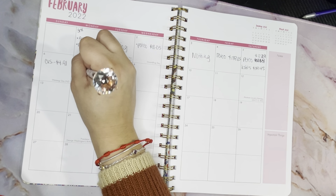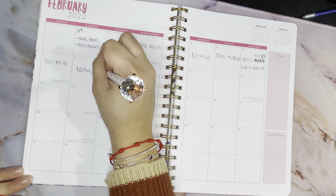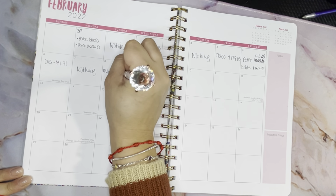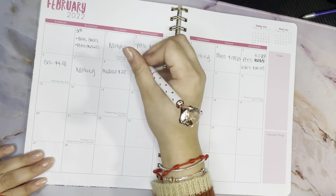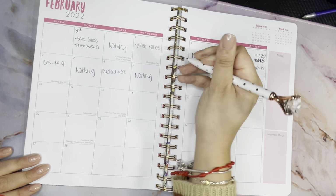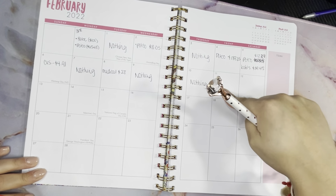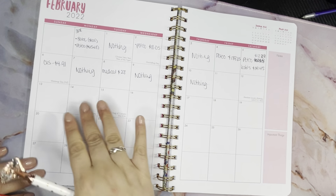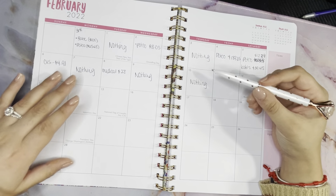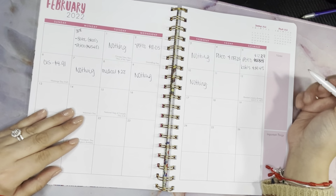The 7th was nothing. On the 8th, I paid my medical bill. So I'm just gonna say medical, for blood work, and that was $28, so I'll be pulling off that. Nothing on the 9th. Today is the 10th, and nothing on the 10th. This is when I get paid, and this is technically the new week, so this will be for the next time. So we did good. There's a whole lot of nothing days, so I'm proud of us for that.